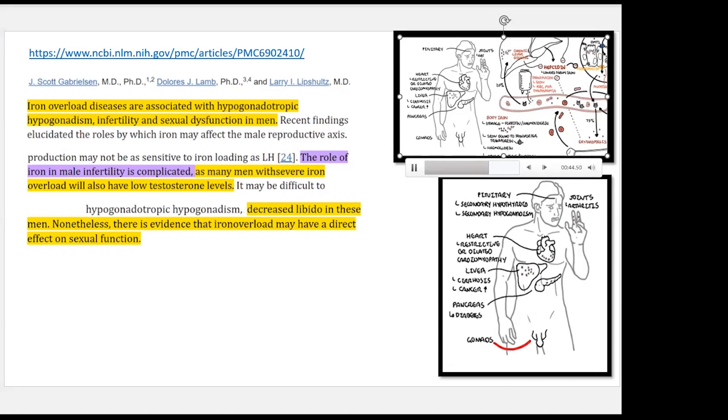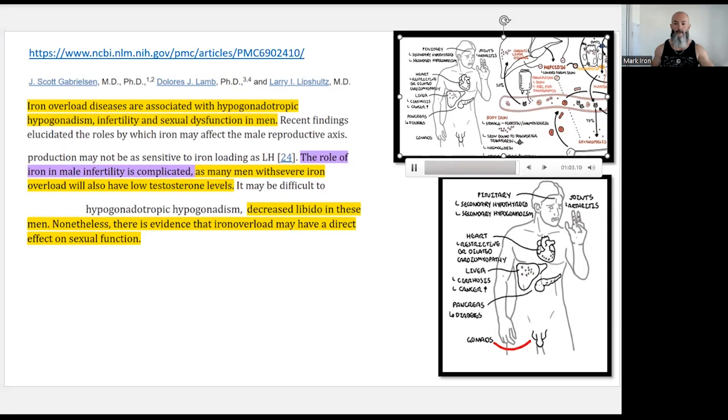In the joints, it causes arthritis. In the pituitary glands, when you have iron depositing here, it can cause secondary hypothyroidism or secondary hypogonadism. In the pancreas, the deposition of iron can cause diabetes mellitus. In the gonads, it can cause testicular atrophy, amongst many other things. So it's affecting a lot of different organ systems. It can cause primary and secondary hypogonadism, affect sexual function, and it's going to take your testosterone.